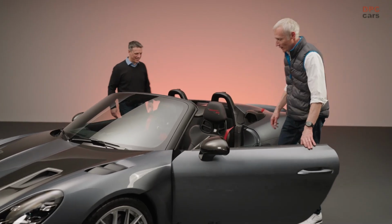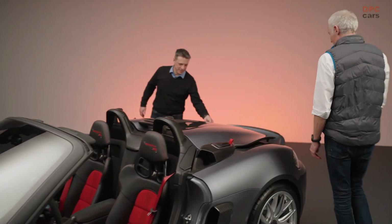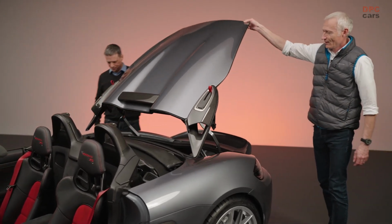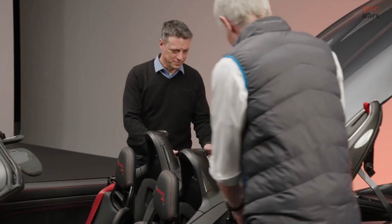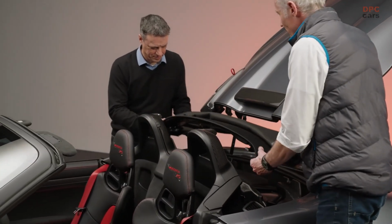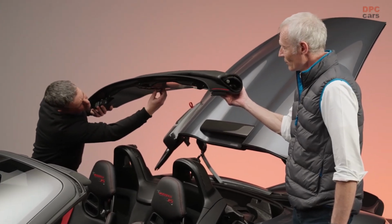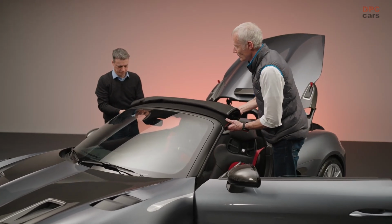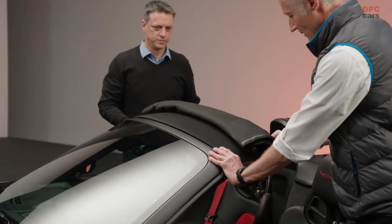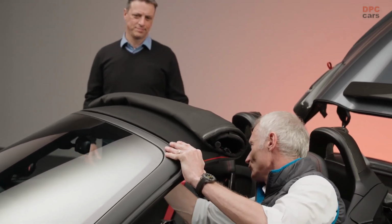First thing, we open the rear lid. You do that for me, please, or we can do it together. Next step, take out the top, which is super light. Look at this thing. I think it's 6 kilos. We can attach it here to the window frame, and everything is manual here. No electrical gizmos.